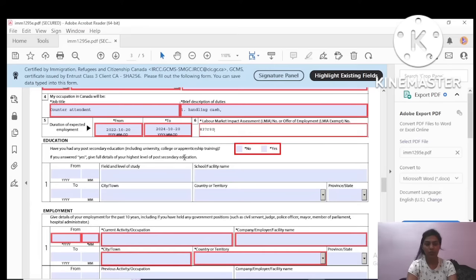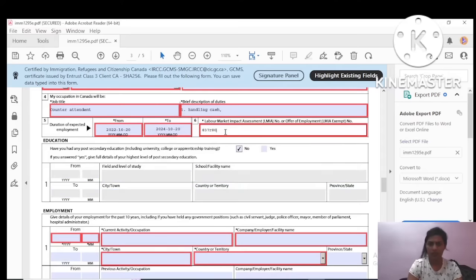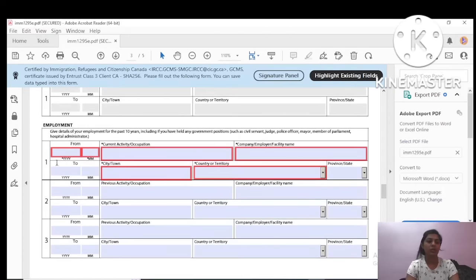Do you have any post-secondary education? I'm just going to say no. They say the format is not right. So this is one of the examples that if you don't fill anything in right, they're going to point it out to you.